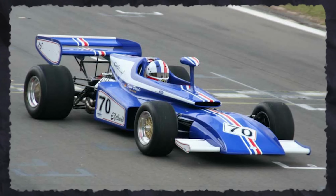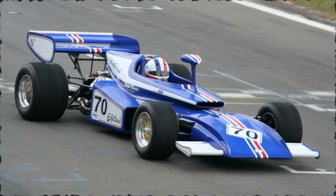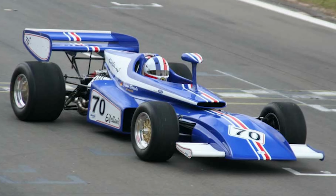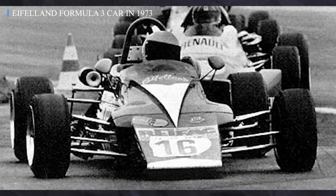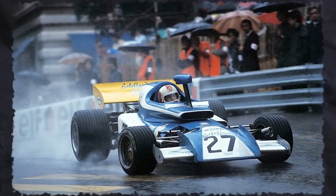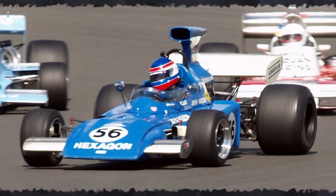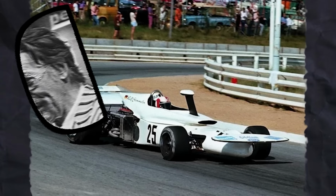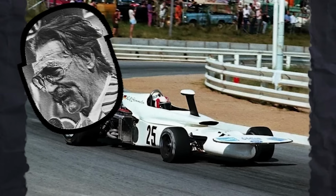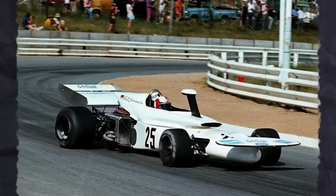This absolute abomination was unfortunately brought into this world for the 1972 season by Eifelland. Eifelland was originally a Formula 3 team that had graduated to Formula 1 with this bloated behemoth, hoping to make an immediate impact at the sport's highest level. It was based on the March 721 chassis and redesigned by the German designer Luigi Colani, whose unconventional, almost organic design philosophy was fully on display here.